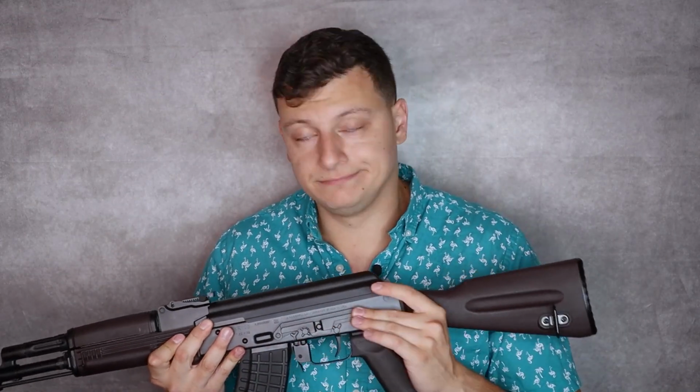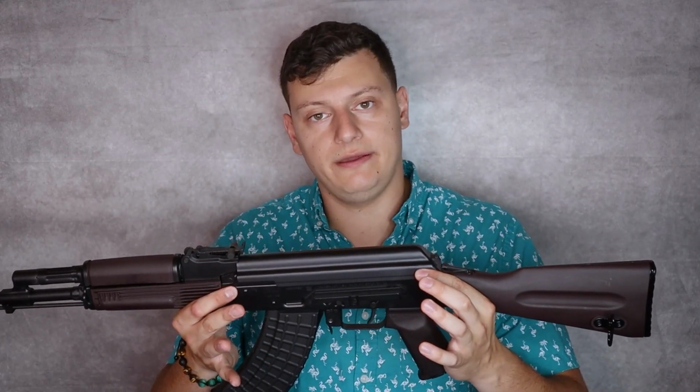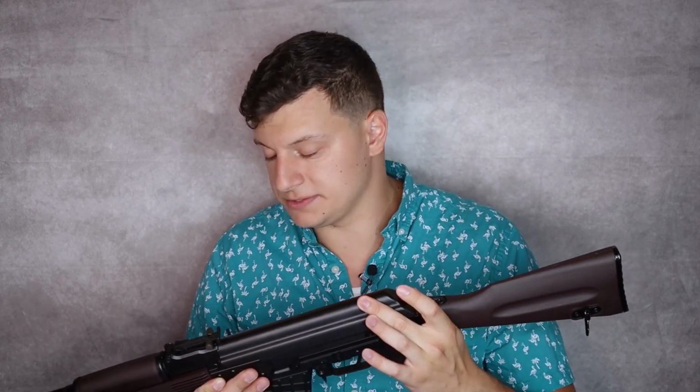And the side rail as well. No problems mounting optics to that guy, and it's also on there pretty straight. The dust cover on the KR-103 is thicker, like we talked about. Feels a little more substantial, and it reminds me of the Russian rifle.